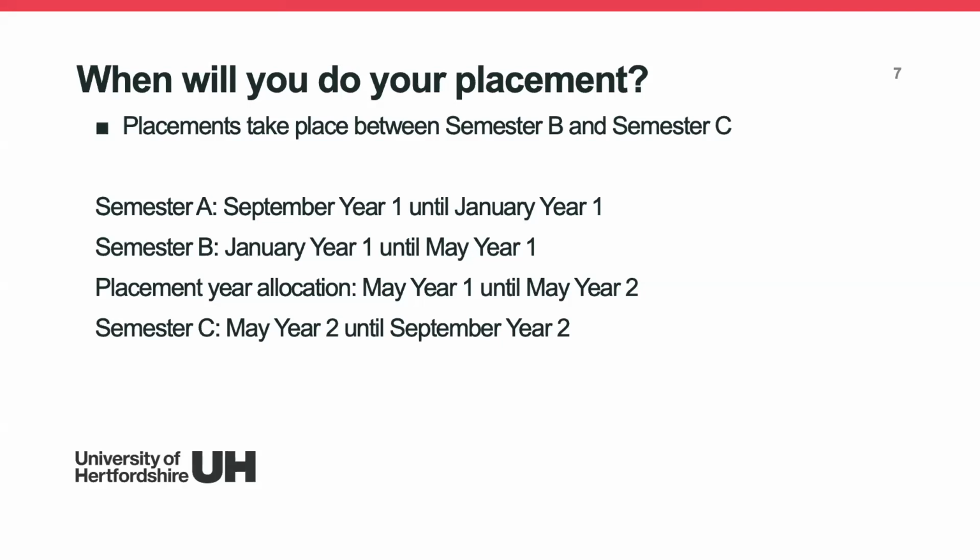Then you've got your placement year allocation. So you'll have a year to do that. Like I said in the last slide, you need a minimum of 30 weeks, but of course, I'd absolutely recommend you try to find a placement with as much time in it as possible to really make the most out of that placement year. And then after you finish your placement and you come back to us for semester C, which will start in May and run through to September, that is your dissertation or final project semester.